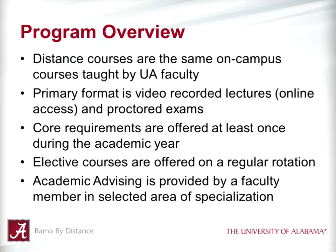And then I know next term in the summer there's another graduate level course that's going to be offered, and then there's probably a handful of courses in the fall semester that are going to be offered via distance as well. The academic advising for the graduate level is a little bit different than we do for the undergraduate level.